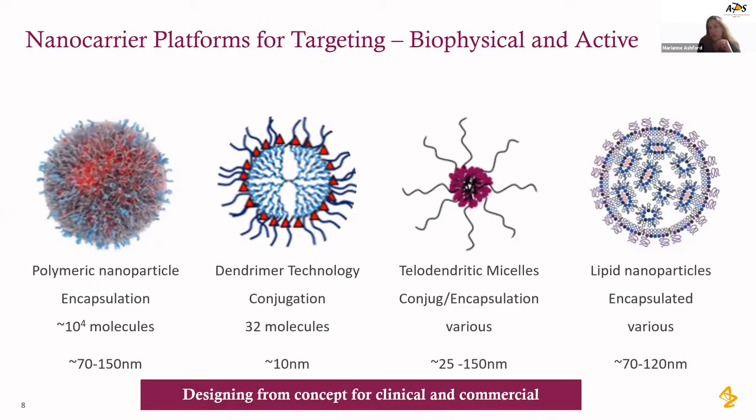So at AstraZeneca, myself and my colleagues have experience in 4 main nanocarrier platforms. We have the polymeric nanoparticles, PEG nanoparticles, polylactic acid, pegylated polylactic acid, where the PEG is used as a stealth layer. In this nanocarrier, the drug is encapsulated, so we can get about 10 to the 4 drug molecules per nanoparticle, and the size is roughly 70 to 150 nanometers.